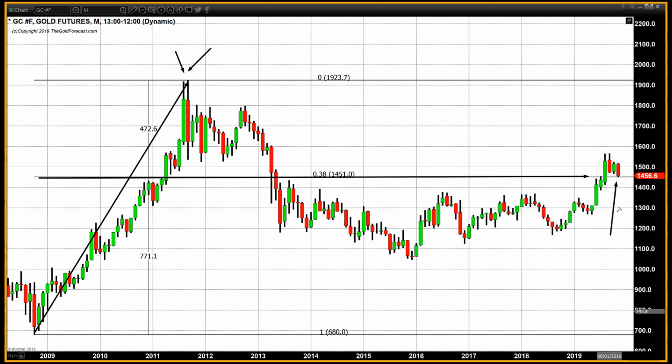And as I said just a while ago, we want to look at other technical indicators to see if they're giving us information that correlates with these particular points of interest and lends credence to the fact that we are finding support at this price point.